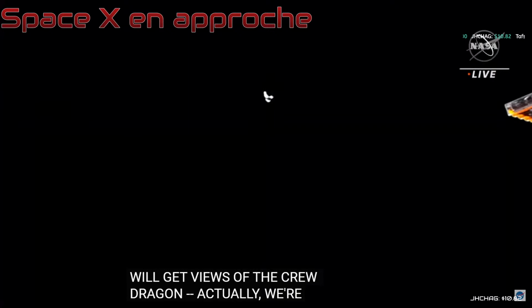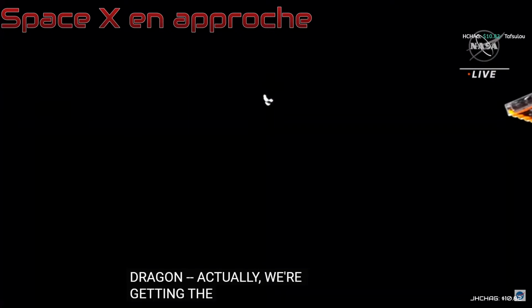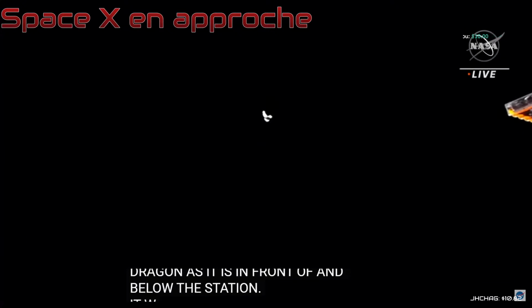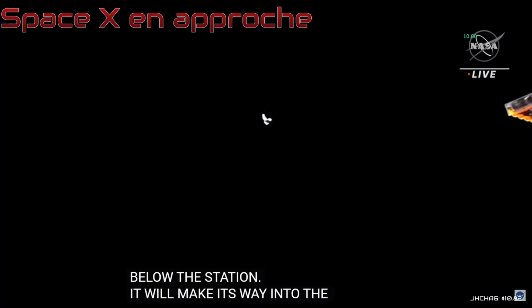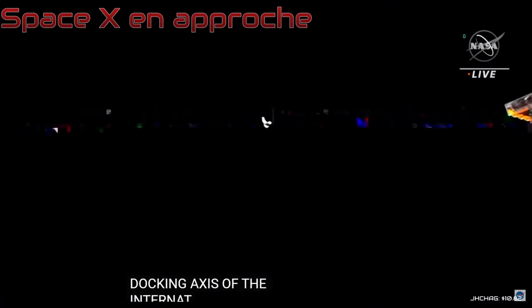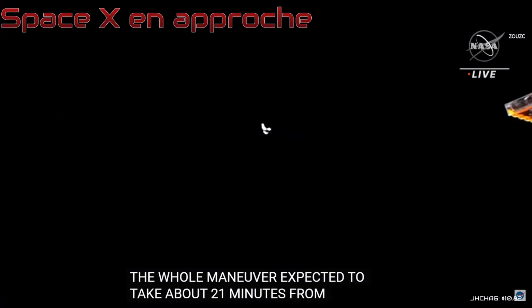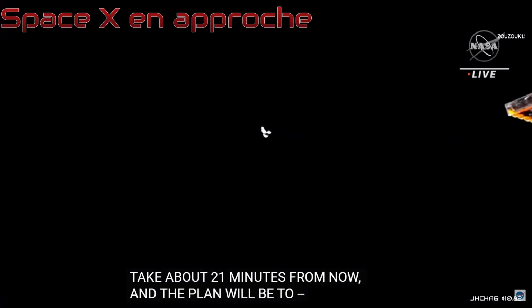So we're expecting to converge on waypoint 1. Dragon, as you're seeing from this view here, will make its way into the docking axis directly in front of the International Space Station. That whole maneuver is expected to take about 21 minutes from now. And again, the plan as of now will be to proceed past waypoint 1 and pause at waypoint 2, about 20 meters.